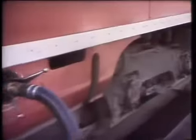Fill her up, please. How much will she take? Oh, about 3,000 gallons.